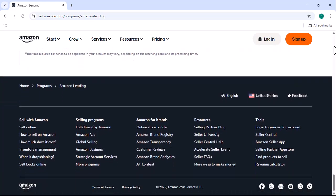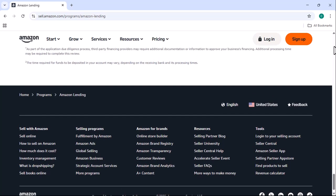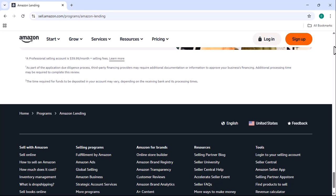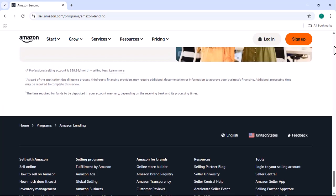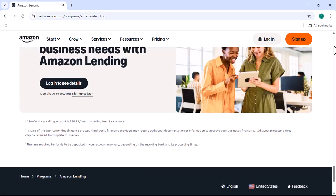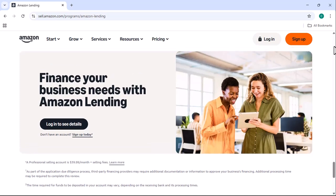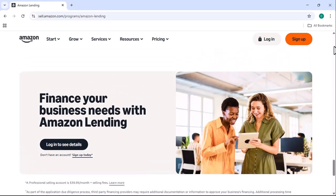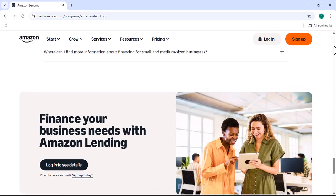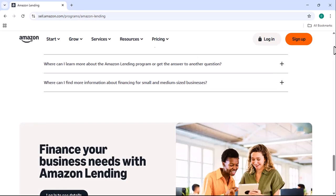2. Account health and customer satisfaction. Amazon's ecosystem thrives on positive customer experiences. If your seller account is in good standing with high ratings, low order defect rates, and prompt customer service, it signals reliability and a well-run business. Conversely, a history of customer complaints, policy violations, or a high number of negative reviews can significantly impact your eligibility and the amount you're offered. Amazon views a healthy account as a direct indicator of your business's overall stability and its capacity to manage financial obligations.